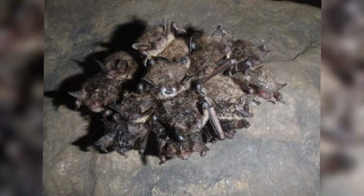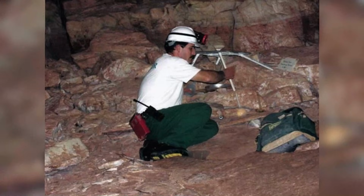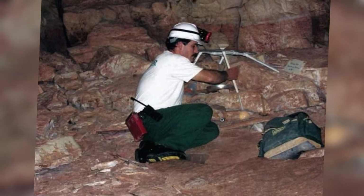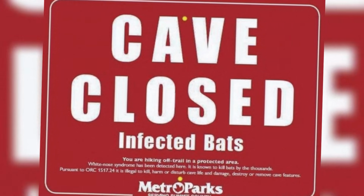The penalty for being lazy is huge. You might feel fine, but you leave a trail of biological destruction behind you. This rule remains strict today. If you go into a managed cave, you will likely be asked where your gear has been. It's not small talk, it's biosecurity.